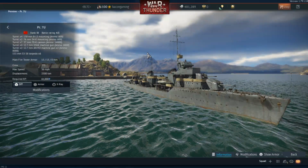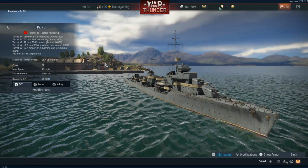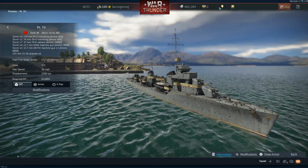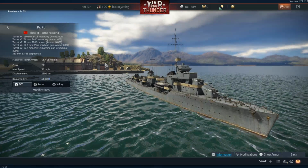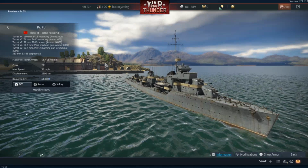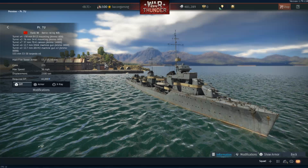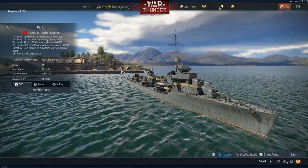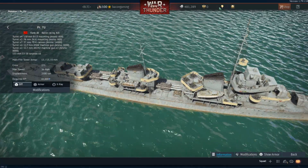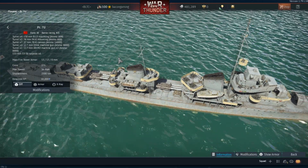So interesting ship, quite long, quite a big vessel in general. To start off, we have 4 130mm B13 cannons, and then you also have 2 76mm cannons and 7 37mm cannons. In terms of machine guns, you've got 4 single 12.7mm, and then you have 2 sets of twin 12.7s. And you also have 2 sets of torpedoes, which have 3 each, so 6 overall torpedoes, and they are 533mm torpedoes.